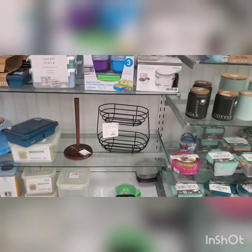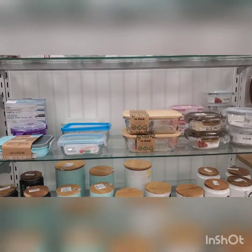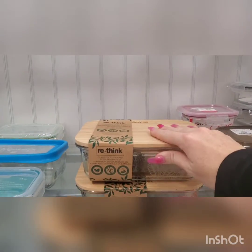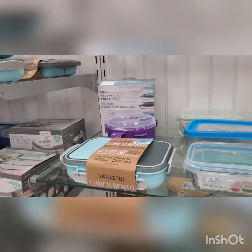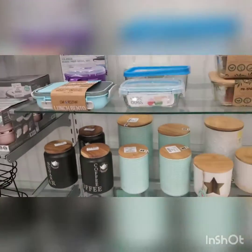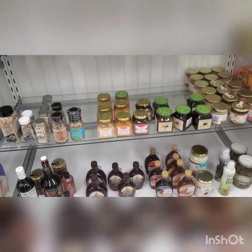If you need some containers, these felt like they were very well made and very sturdy, good quality. However, if you just need a container, go to the dollar store. It's still a great deal.